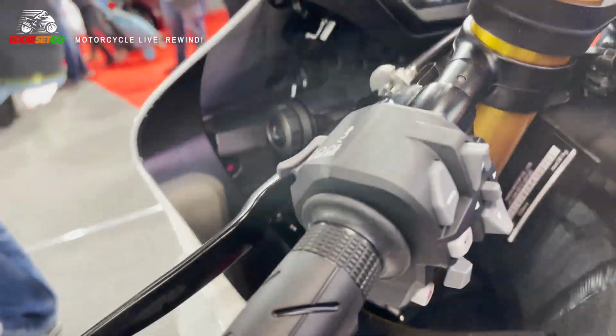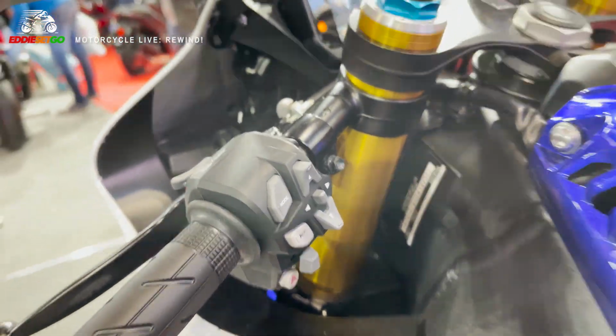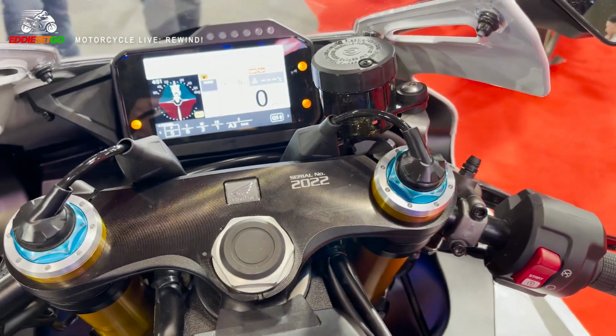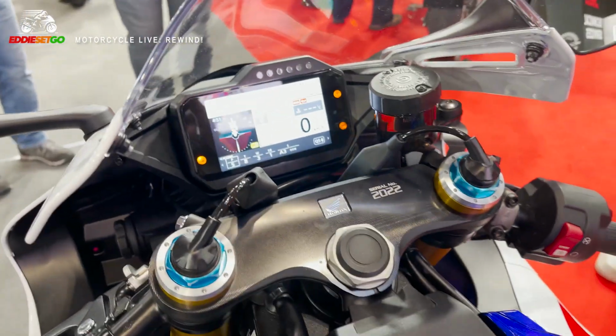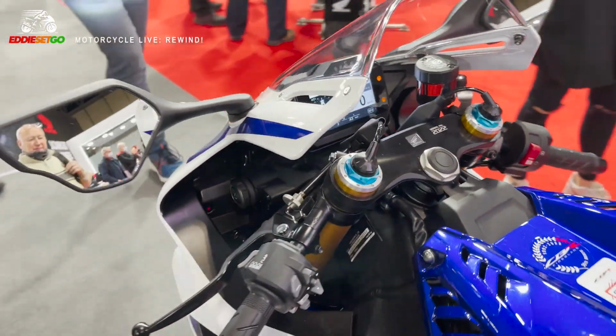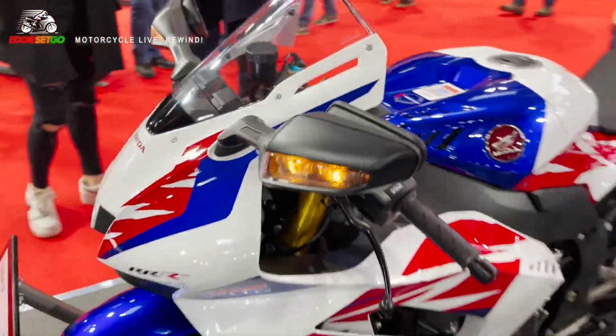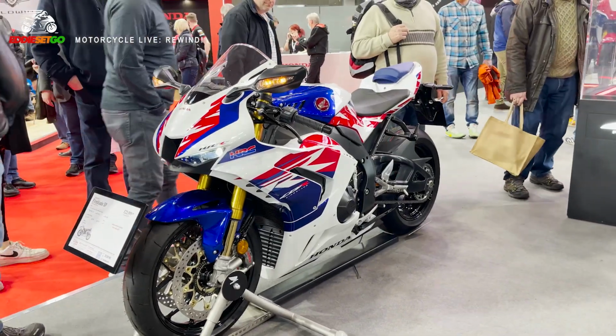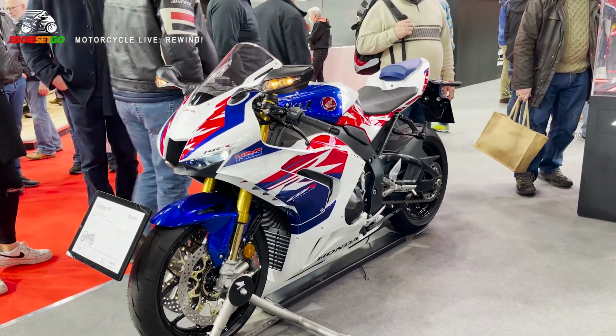Look at the quality of finish on these switchgears. Little tiny buttons, but they feel awesome when you're using them. Fully semi-active suspension here as well, electronically adjustable. Wow. I do love that vintage, classic looking colour scheme on this Fireblade SP.